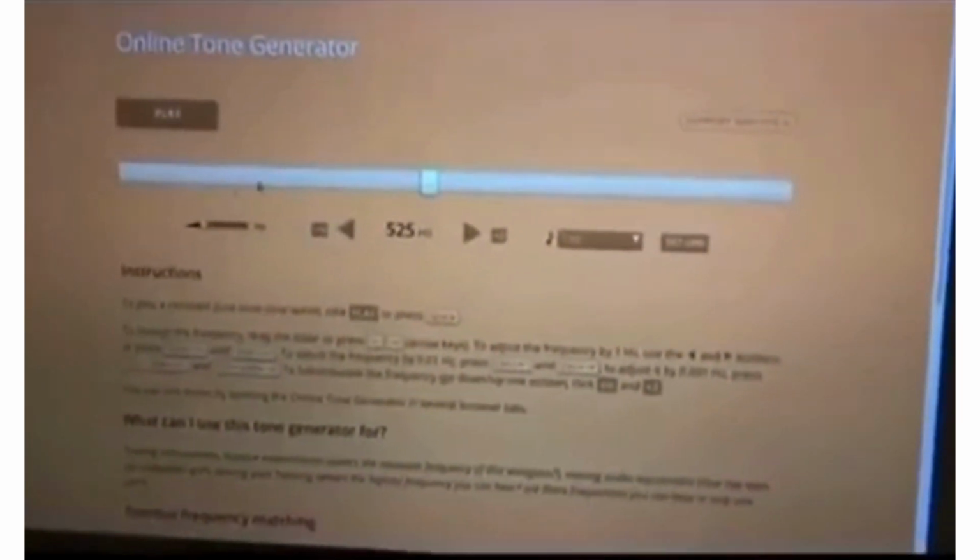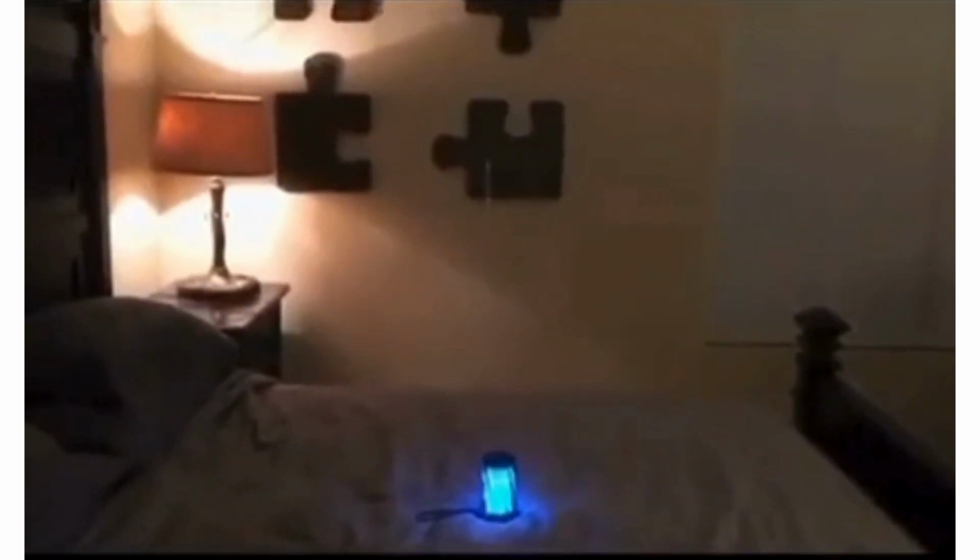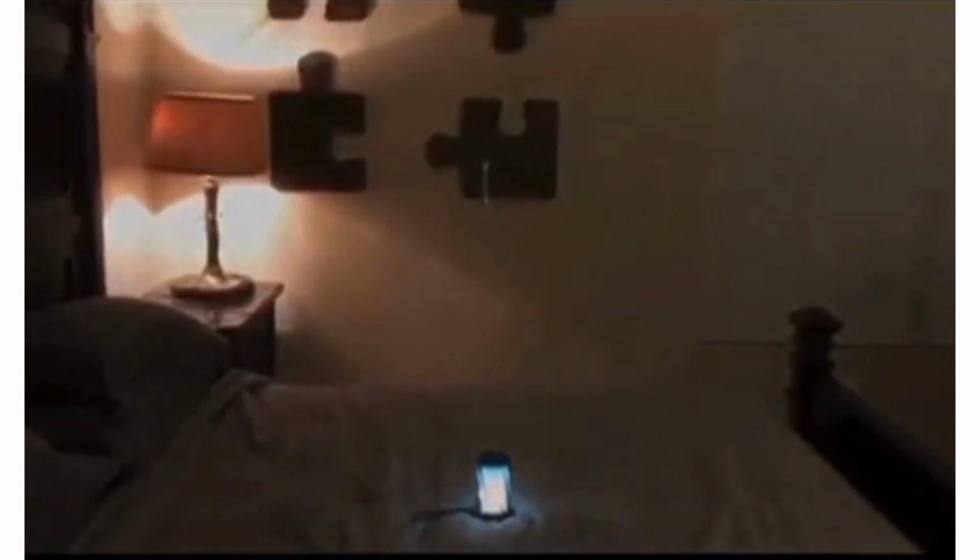525. You can see there's a whole range of tones here, but 525, you're going to hear. I hear the fluctuation there. There we go.